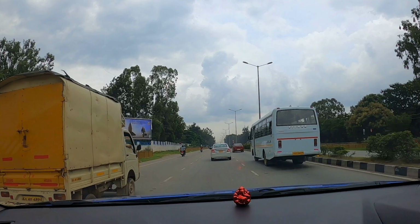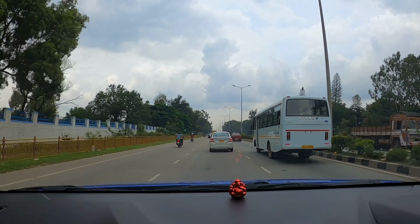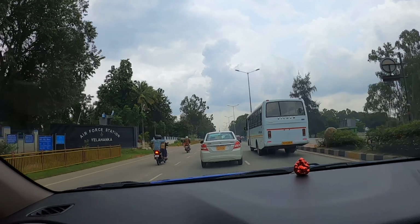It is yet another weekend and we are headed to a place very close to Bangalore. We are heading towards Nandi Hills. It is one of the most popular tourist places near Bangalore.